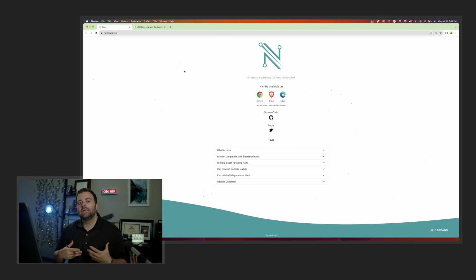In my opinion, it is the simplest wallet. And the beautiful thing about it is that unlike something like the Crypto.com app, or perhaps Coinbase or Binance, which are online exchanges that essentially hold your assets for you while you log in with a username and password, this is a non-custodial wallet where you own your assets.